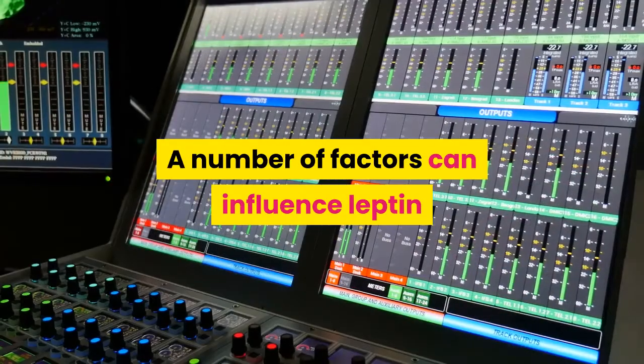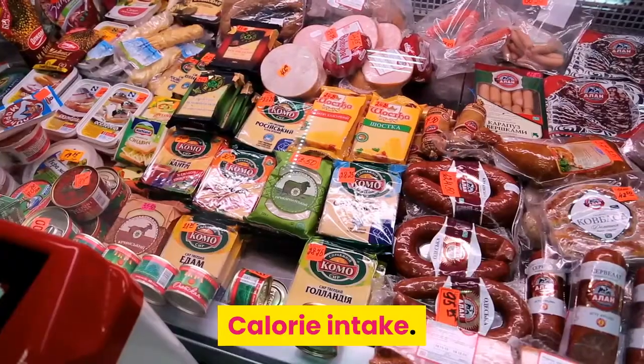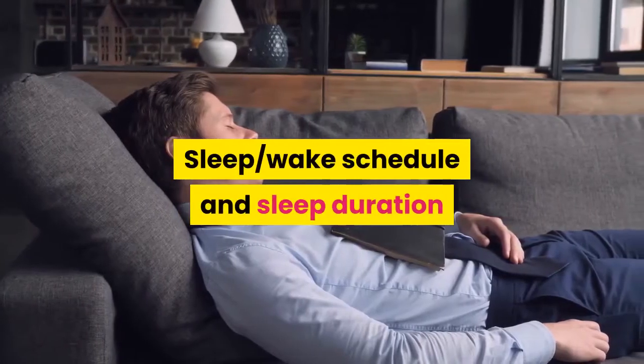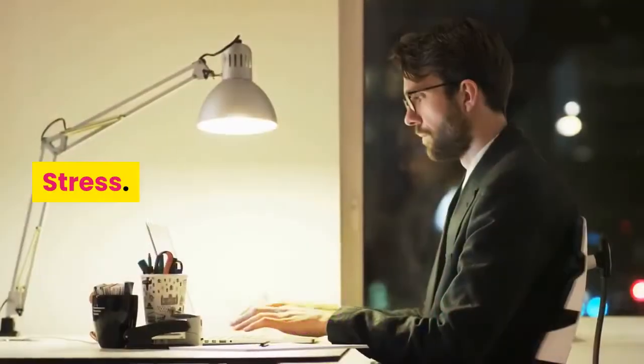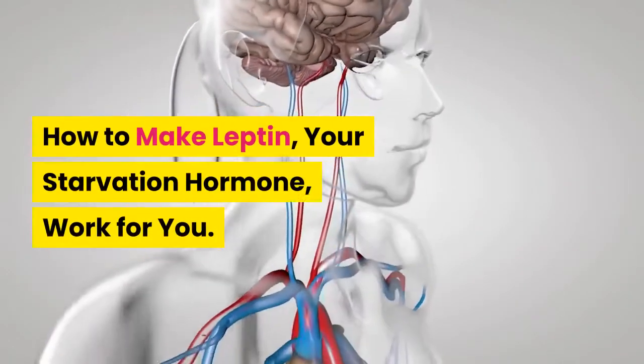A number of factors can influence leptin and ghrelin levels, including calorie intake, meal timing, sleep-wake schedule and sleep duration, both linked to your circadian rhythm, light exposure, exercise, and stress. How to make leptin, your starvation hormone, work for you.